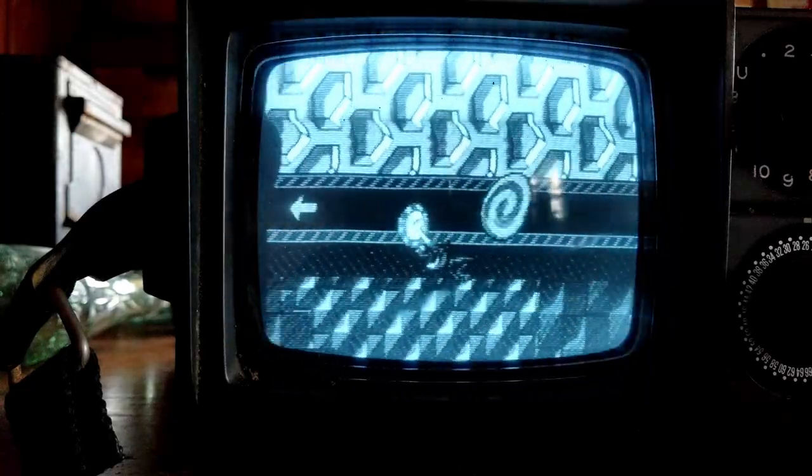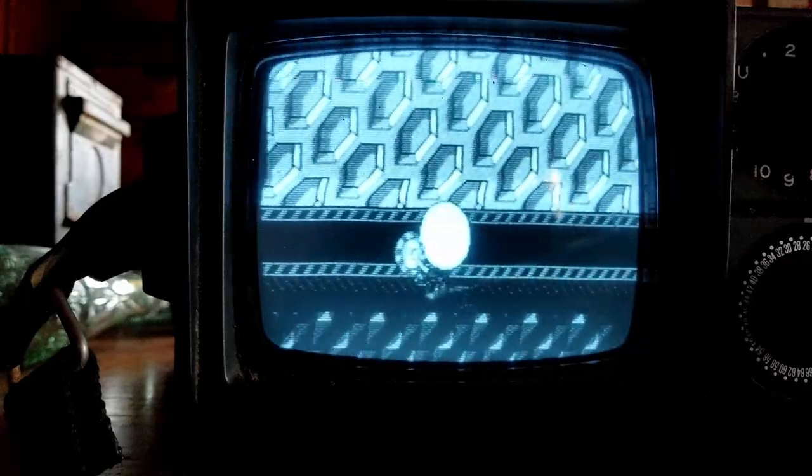Used continue number one. I can't get past the Klinger Winger. This is fucked. Oh my god, I'm gonna die here. This is fucked, man. Look at that! Look, I can't even see where the thing is. Where am I supposed to turn down there?